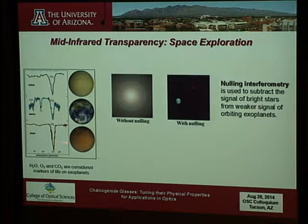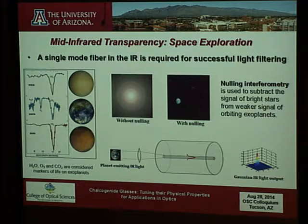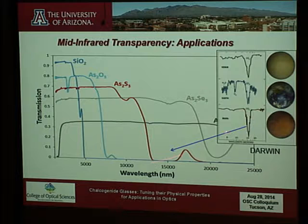And you have to do that at 15 microns. So the idea here is that in order to do nulling interferometry, we need single mode fibers, and we need single mode fibers that are transparent at 15 microns. So you essentially need a glass, because you cannot make a single mode fiber out of a crystal. You need to draw it. And therefore, again, telluride glasses are going to be your materials of choice, because it's the only one that's really going to have high transparency in that range of wavelengths.